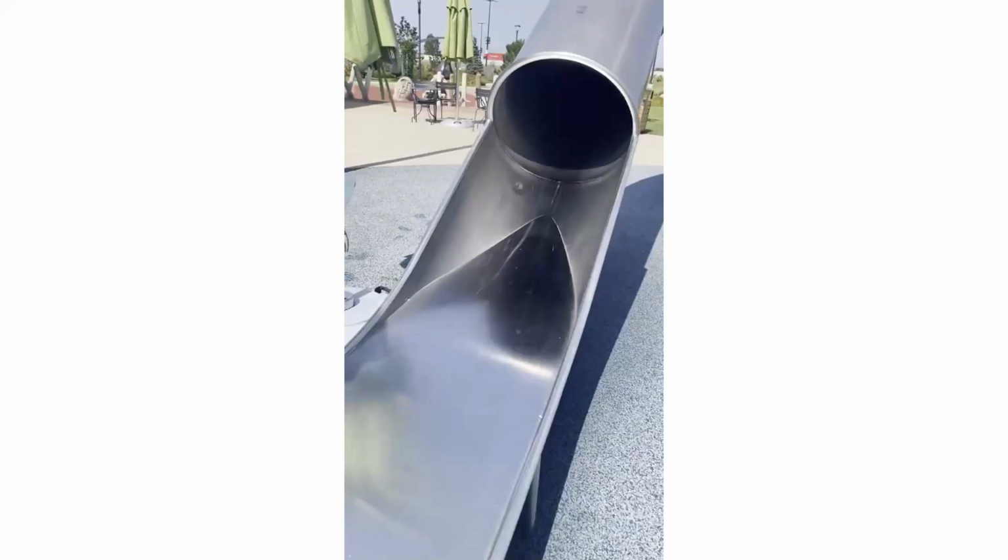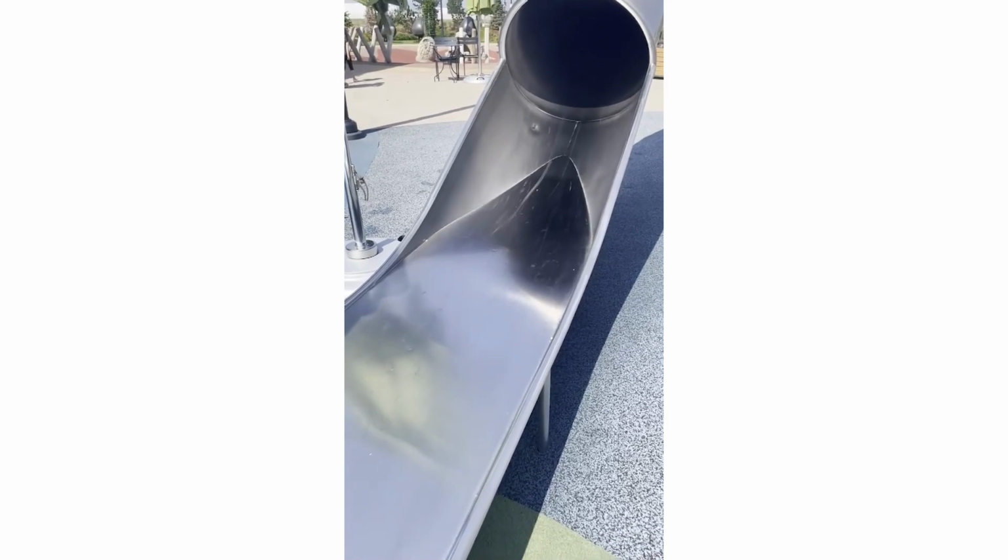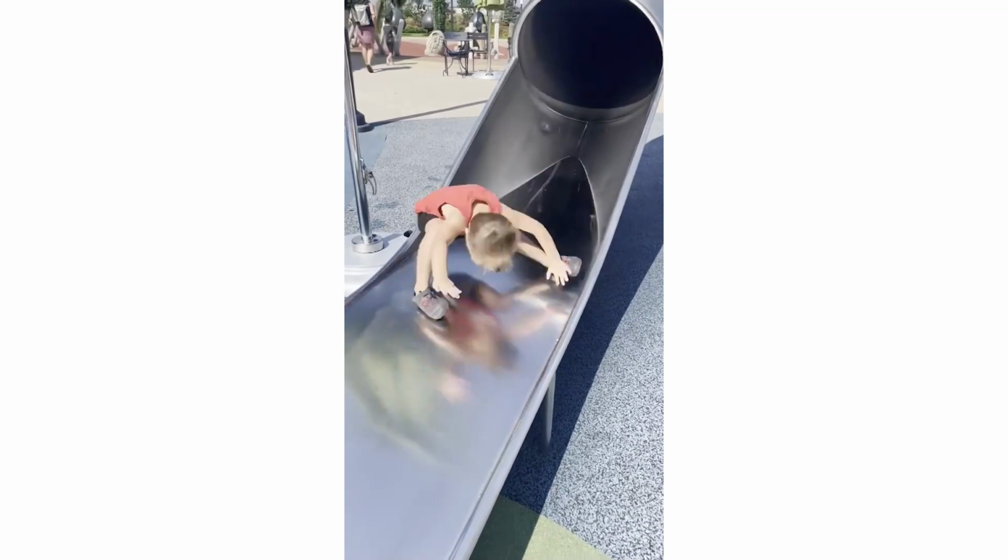Oh my gosh, we should do that blooper of my son. Here, watch this. Go, King! Our son is so crazy and rambunctious that he wanted to go down this with his cousins. He totally fell off the slide.